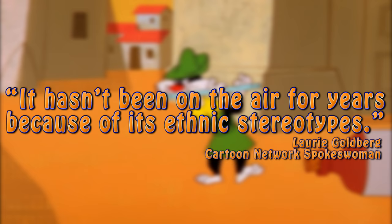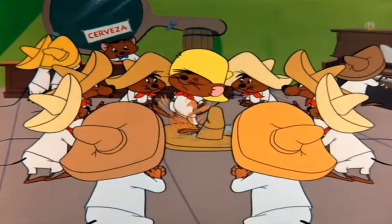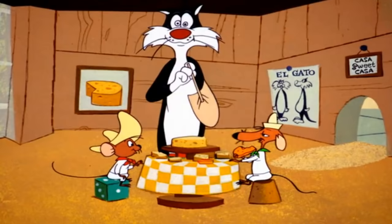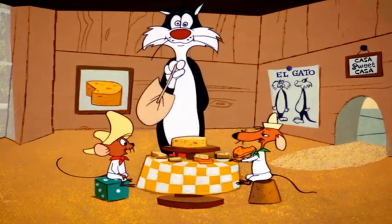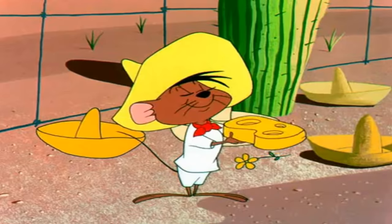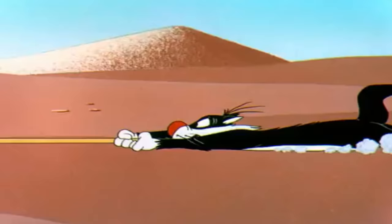They did this because of assumptions. Did anyone actually get offended by these cartoons? Of course not! In fact, Latin Americans consider Speedy a beloved character. Even the League of United Latin American Citizens named him a cultural icon. Because of many campaigns done by fans and Hispanic Americans, it left Cartoon Network no choice but to re-air the Speedy cartoons in 2002.